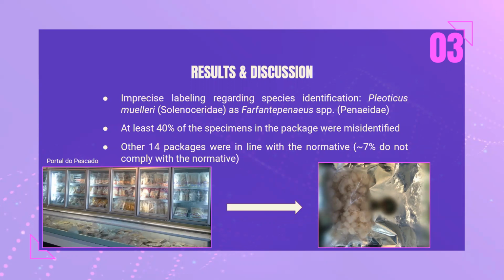However, the other 14 samples were in accordance with the regulations regarding species identification, in terms of the specimens selected for analysis. One of them presented the information "mix of species," and the 3 specimens sequenced were sea bob shrimp.